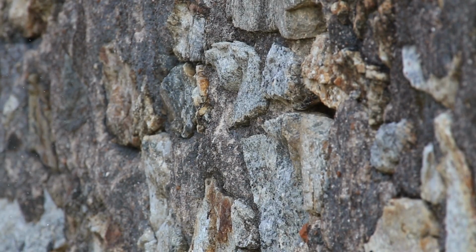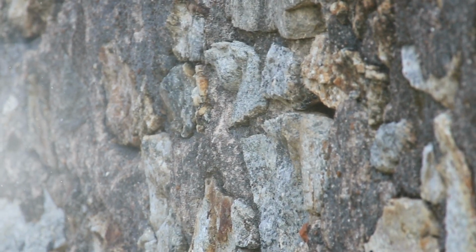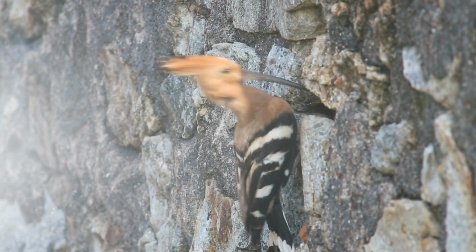Preserved in stone, because the calcification is only half the story. The real question is, why does this lake exist at all?